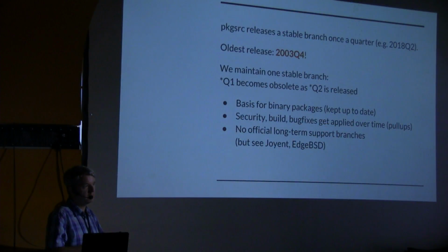So the NetBSD Foundation runs a number of package builders for the supported releases, for NetBSD 6, NetBSD 7, 8, and I think also current, maybe, I don't know, at least 6, 7, and 8. And the builders are essentially run in an endless loop where they update the branch and rebuild. So that's kind of nice. That means over the lifetime of the branch, the binary packages will be kept up to date. And so as a user, that's what you should be using.